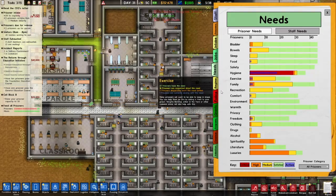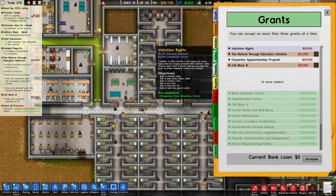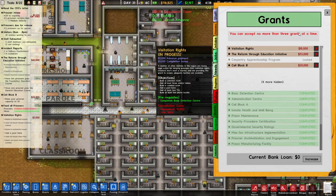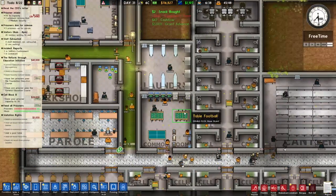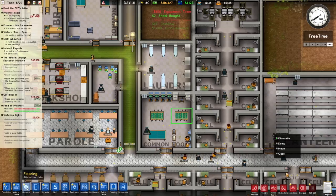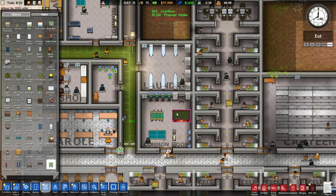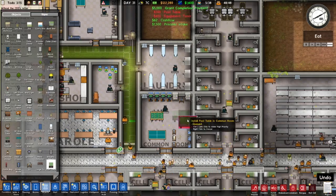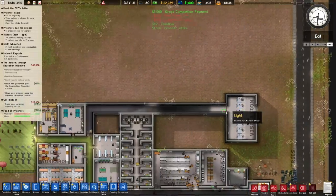Okay, I forgot about getting another grant as well. Let's have a look at these. I produced 10 beds. This one, I should be able to complete straight away, right? I have not got a pool table anywhere. That's quite interesting, hang on. Dismantle this, put that in storage. And we'll have a pool table. That needs to go to storage.